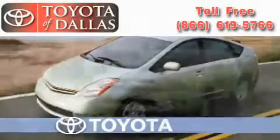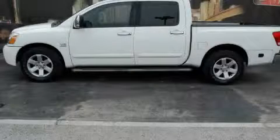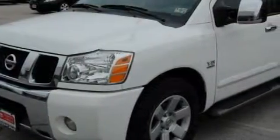Another fine vehicle offered by Toyota of Dallas. This is a 2004 Nissan Titan. Whether hauling, commuting, or towing, this truck is the right one for you.